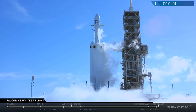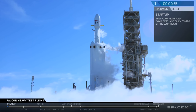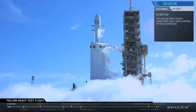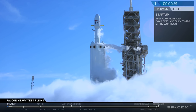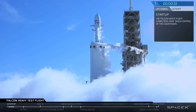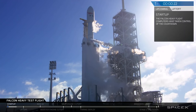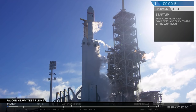AFTS is ready for launch. Ground gas closeouts are complete. Falcon Heavy is in startup. Stage 2 pressing for flight. T-minus 30 seconds. Launch director on countdown one. SpaceX Falcon Heavy, go for launch. Falcon Heavy is configured for flight.